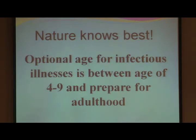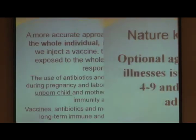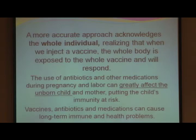But did you know that the optimal age for infectious illnesses is between the ages of 4 and 9? That's when we're meant to have chickenpox, measles, you know, pertussis, if that's the case. All of these infectious illnesses are there to build the immune system. And when you go through them and have natural immunity to them, I believe it's preparing you for adulthood so that we can deal with our environment.